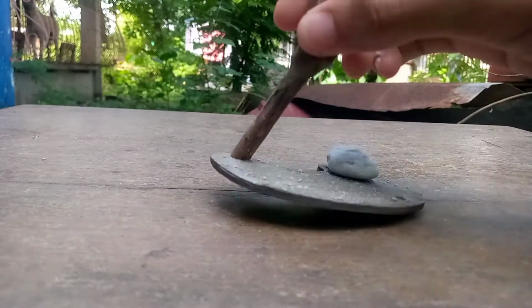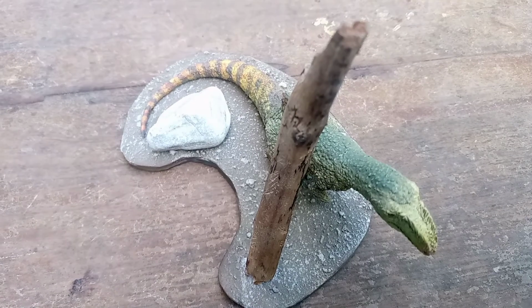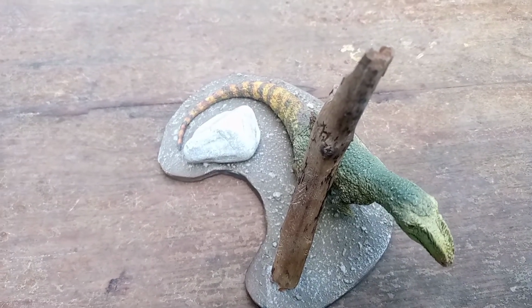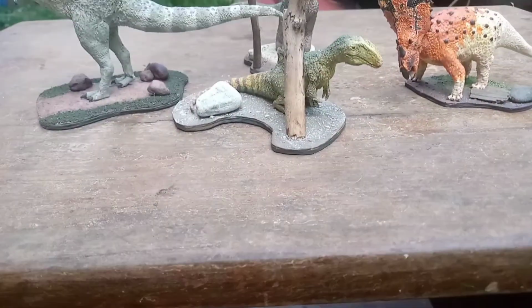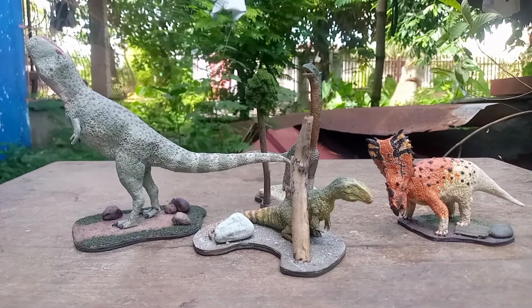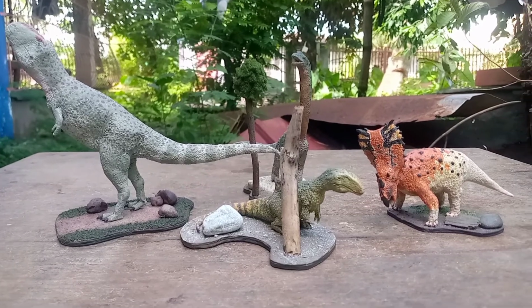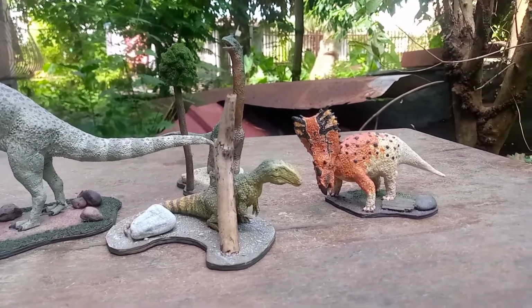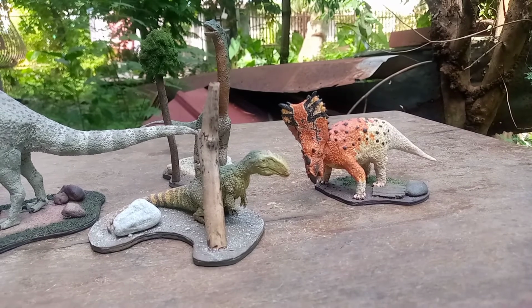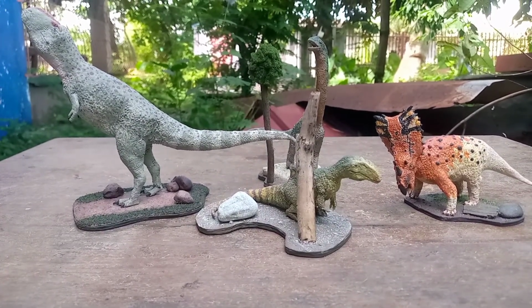And here is Conrad's base, an arid environment with white rocks and a dead tree where Conrad is sitting under. Finally, here is Conrad with the rest of the family. Out of all of them, he looks the most adorable in my opinion, and he works well with the rest of them. And if you've noticed, I've given Charmer the Chasmosaurus, the first figure I made an episode of Prehistoric Presents of, a new paint job.